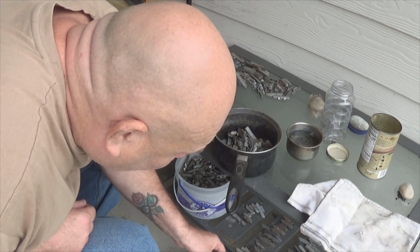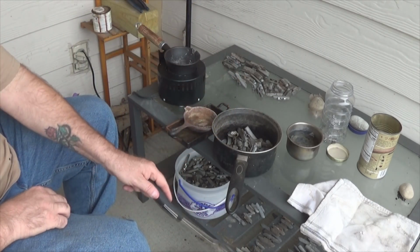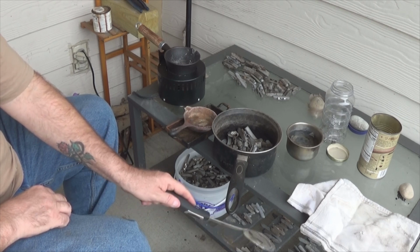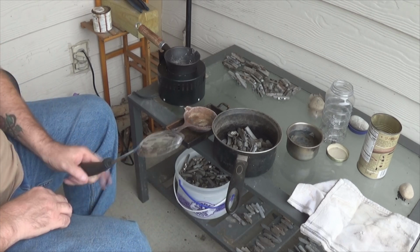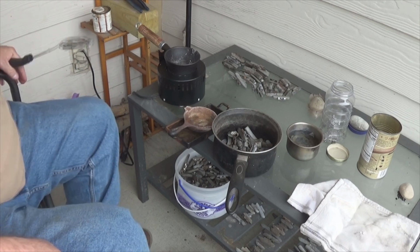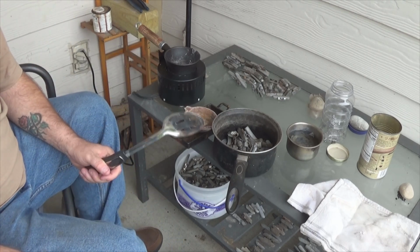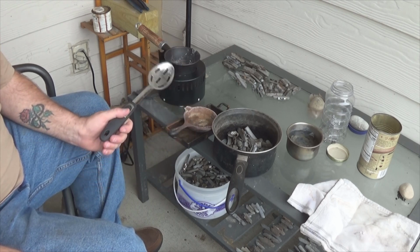And what do we got over here? Okay, we got FE, which is iron. Pretty sure those are steel, those aren't going to melt. And then I've got zinc over there. Zinc will melt, but I don't know if this one will bring it up to the temperature that needs to melt for zinc, because zinc needs to be higher than the lead. Not a whole lot higher, but a little bit. So what we're going to do is let this go.